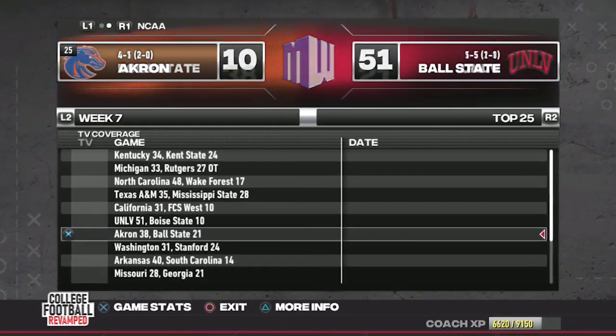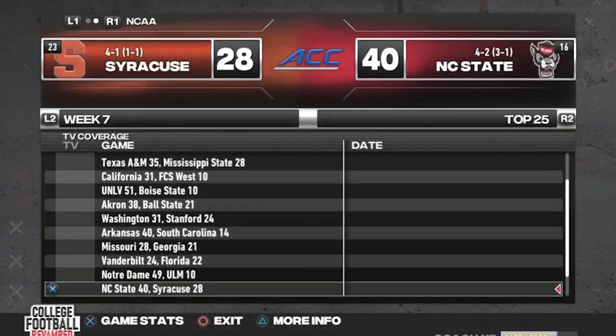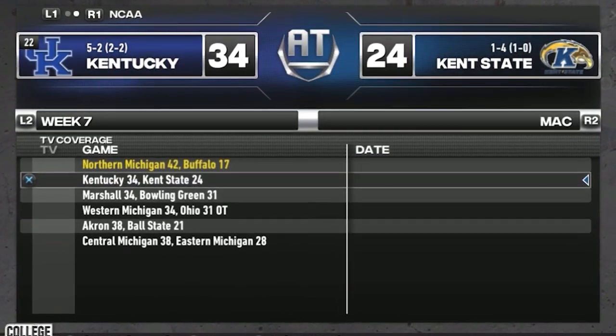So you take a look here. UNLV absolutely killed Boise State. That's kind of weird. Not something you really see often. Vanderbilt beats Florida. Notre Dame continuing to win. Florida State beats Miami in a top 5 matchup.